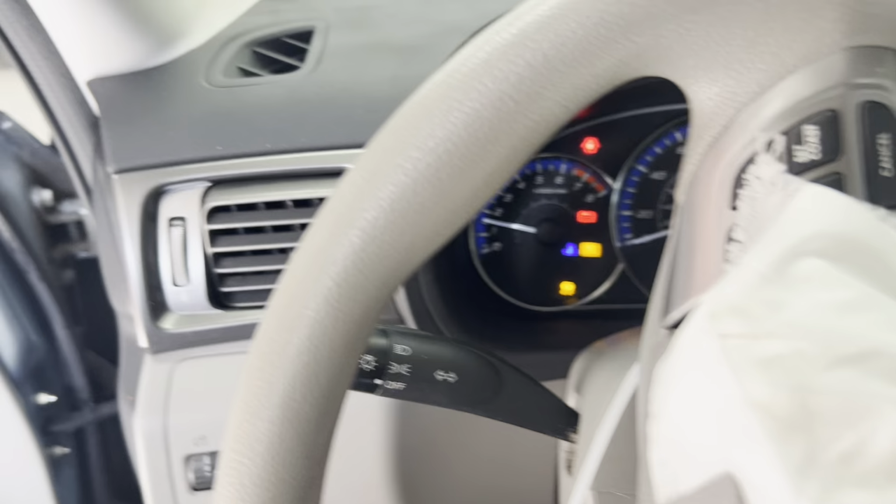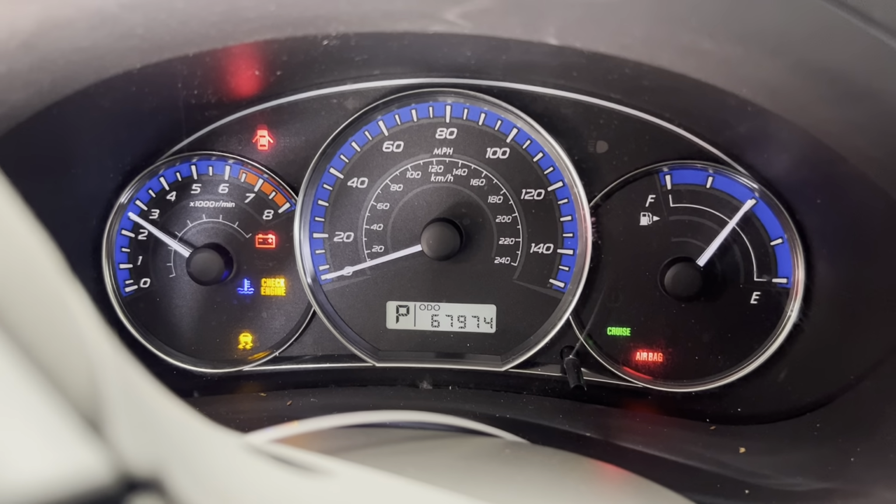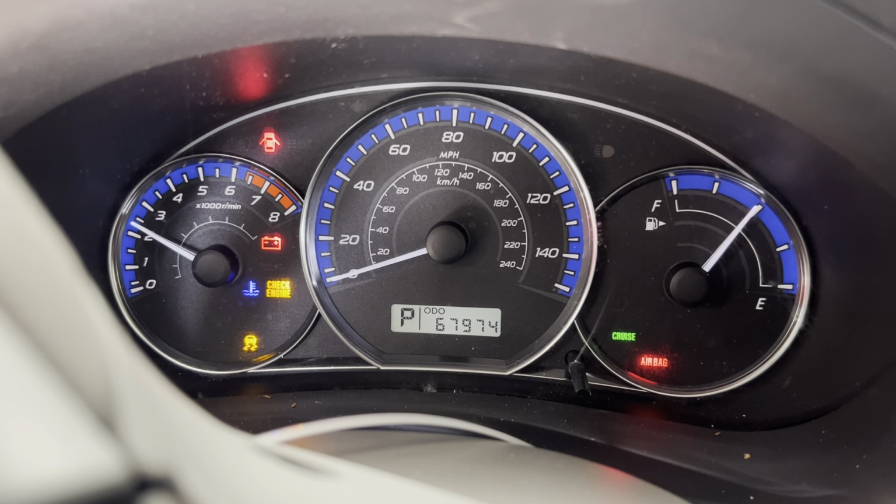Take a look at the interior. Gray cloth. Manual seats. 67,000 miles. Nice throttle response.